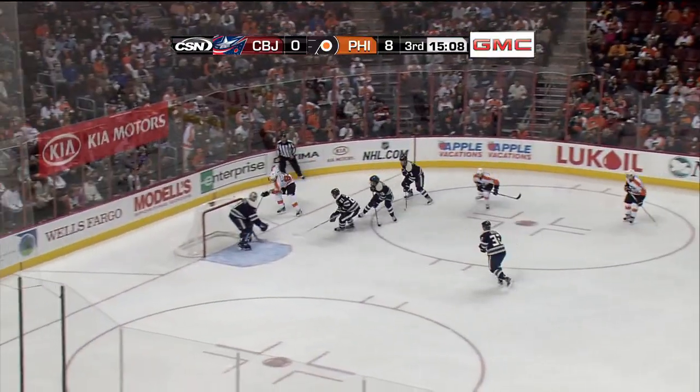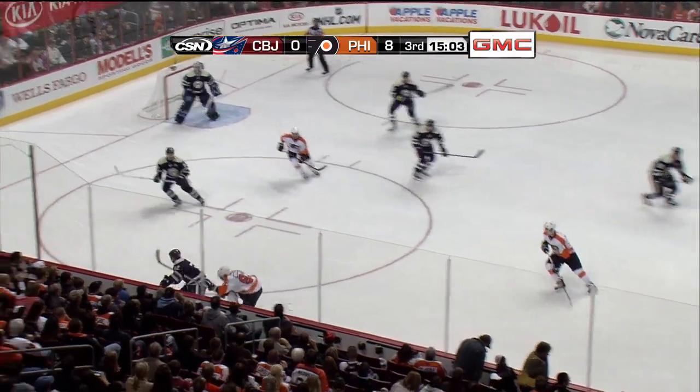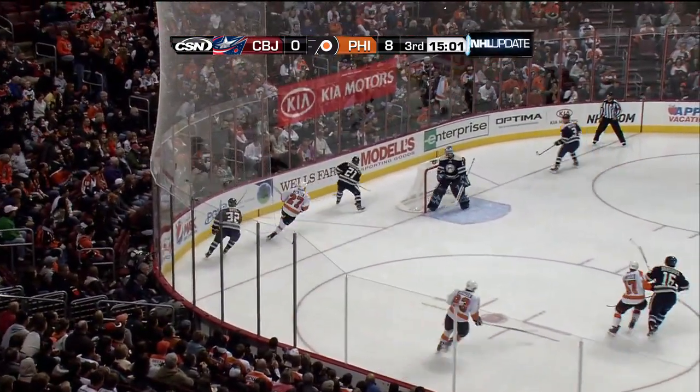Charles broke his stick on that shot. Voracek centering, loose puck. And off with some sticks and skates, finally played by Cody Bass.